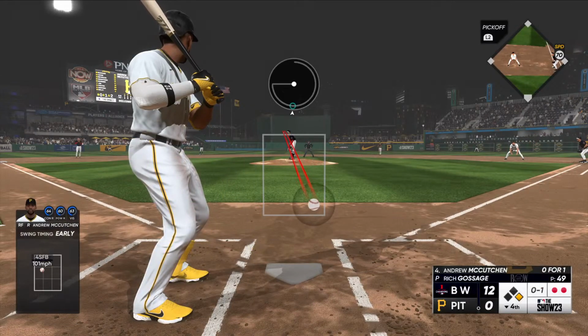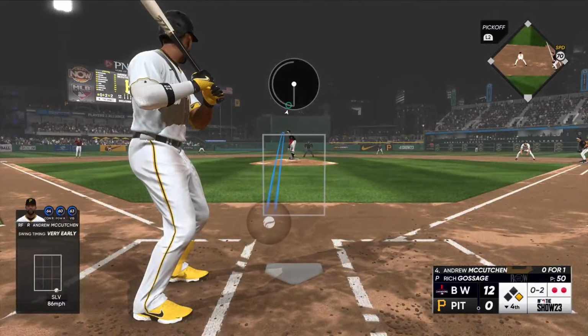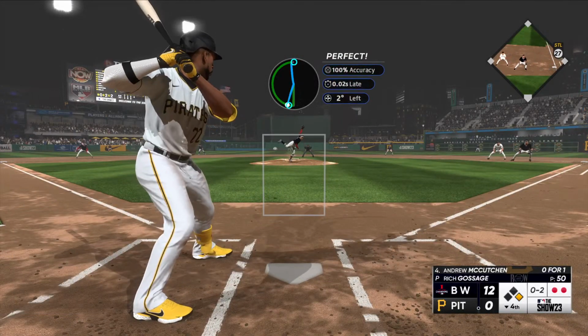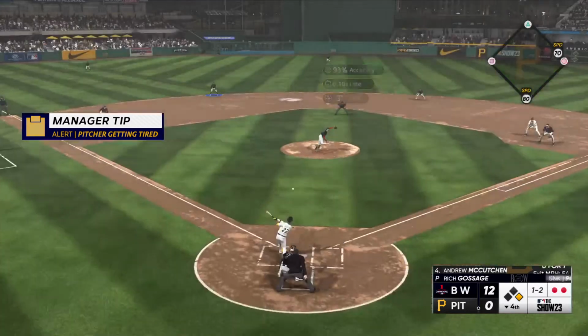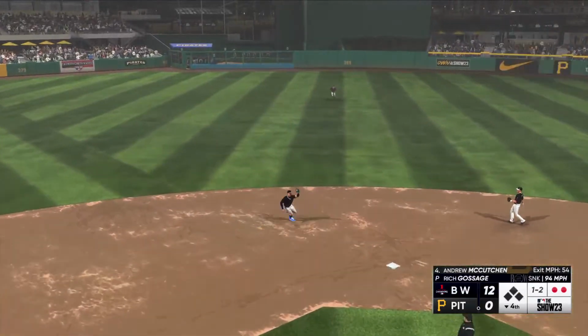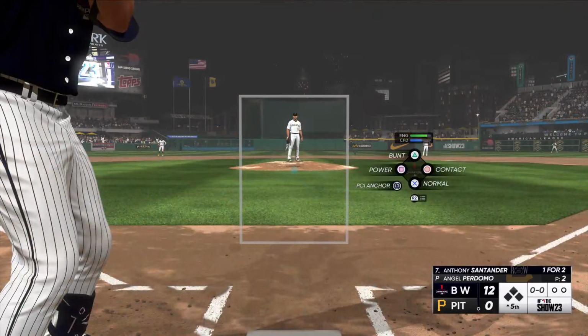And it's fouled away. Gossage ready. Swing and a miss, and that's strike 2. Next offering misses, and a count 1-2. Next pitch is popped up and puts the squeeze on that. Back here in Pittsburgh, new inning getting started. Anthony Santander.